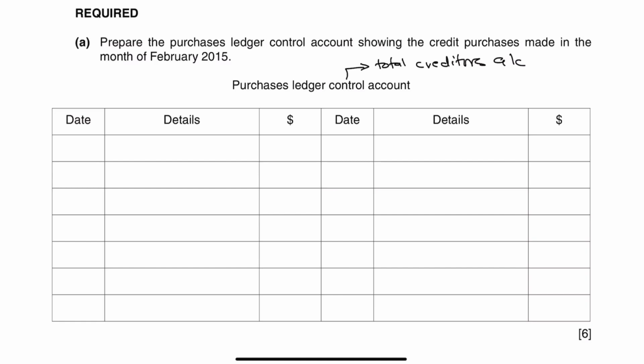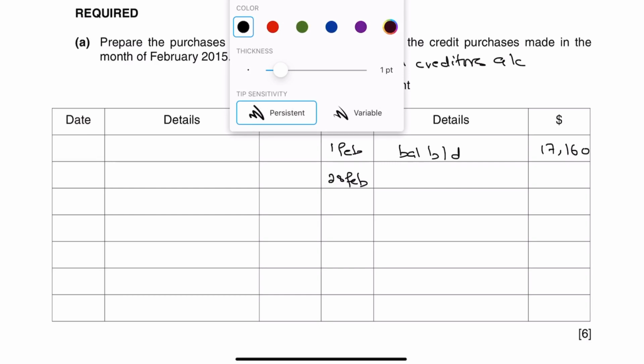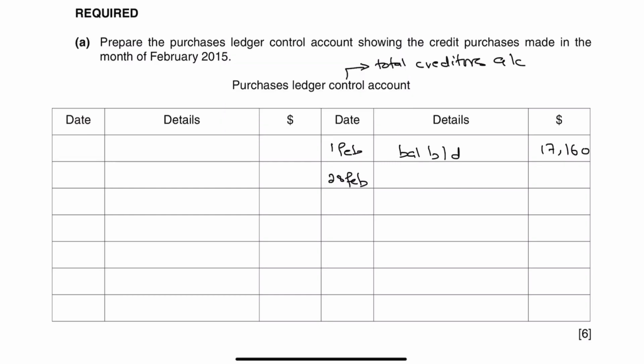So the opening balance of the purchase ledger control account will come on the credit side, because it's a creditors account, hence it has a credit nature. So on 1st Feb we'll post the balance brought down, 17,160, which is given in the question. Then on 28th February we'll write the closing. After that we'll include the purchases. Now purchases will increase the balance of the creditors, because when we purchase we increase the liability we have to pay to our creditors, hence the increase in liability results in an increase in credit on the creditors account.